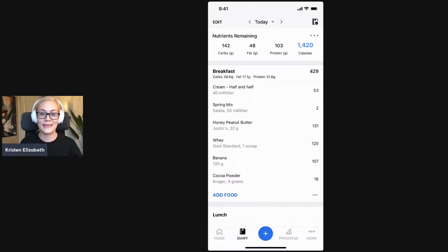Good morning, everybody. I'm going to show you just some tips to pre-plan your macros. This is my day today. I had a smoothie this morning, so that's what is already in there.